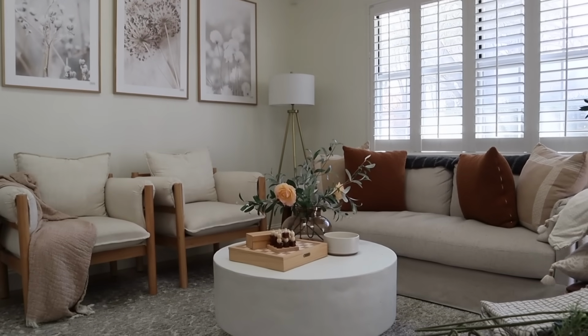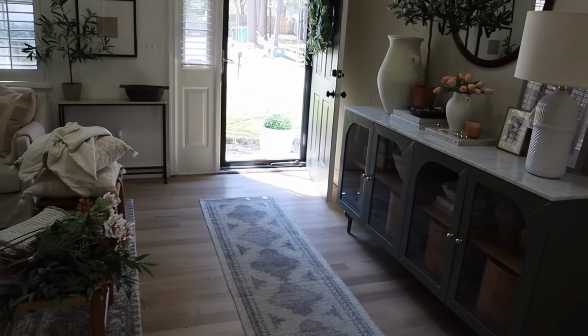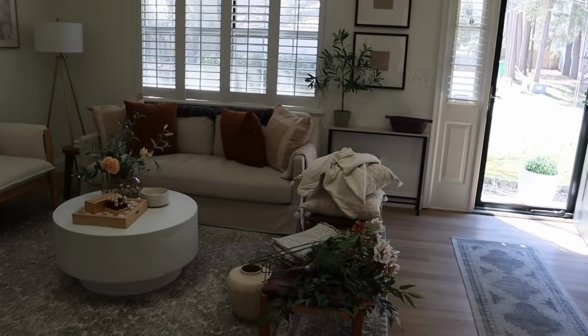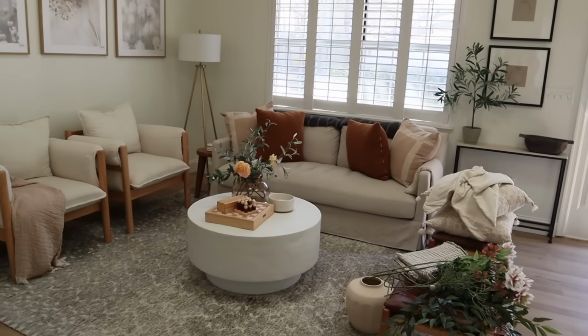So we're going to be working in my more formal living room. This room is open with our entryway. So while they function as separate spaces, I do like the decor to kind of play off of each other and have a cohesive vibe throughout this entire space.